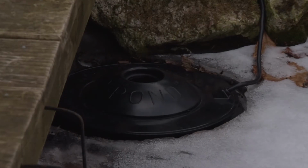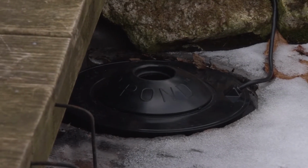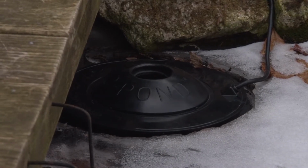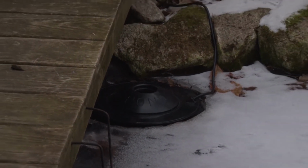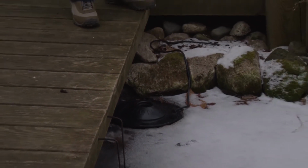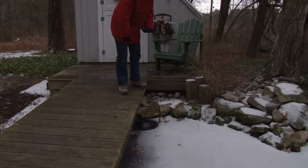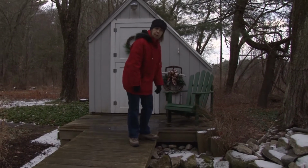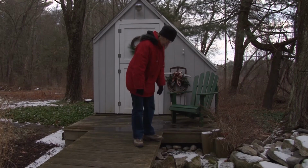This lets the gases that the fish produce through their respiration and body functions exhaust from the pond. If they build up too much in the water, the oxygen leaves it and there is no fresh oxygen coming in, and the fish will die. So far I've been able to keep my fish going for quite a number of years by using this method.